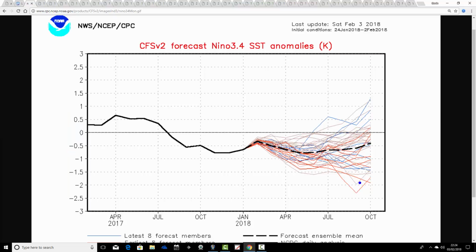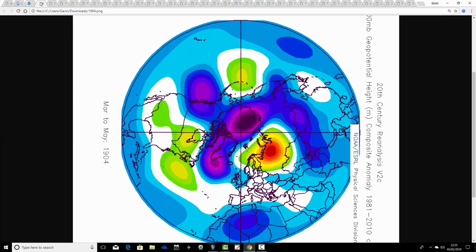So the two analogue packages that we've got to look at for this spring, from an ENSO perspective, obviously there's no chance of El Nino in the spring, and there's no chance of a very strong La Nina either. The two ENSO analogue packages we've got to look at are going to be La Nina to ENSO neutral springs, or La Nina continuing through the spring. So we'll deal with the analogues that focus on La Nina to ENSO neutral first of all.